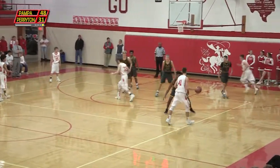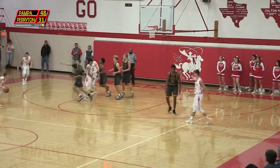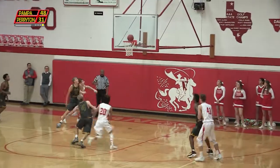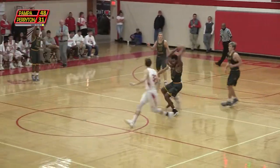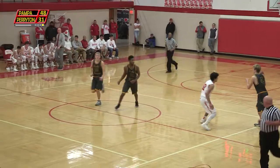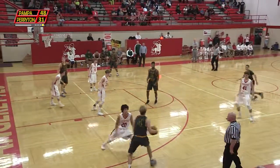48-31, back up to a 17-point margin. Pampa giving Perryton all they can handle here tonight. Davis for 3 from the top of the key, no good. Hernandez skies up, gets a hand on the rebound, but it's tipped to Floyd and Fields, and they take it away. Into the front court come the Harvesters.